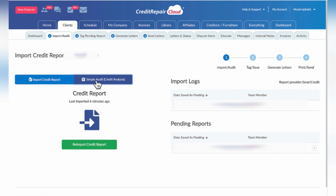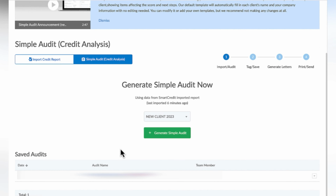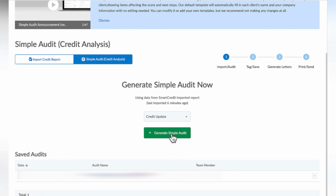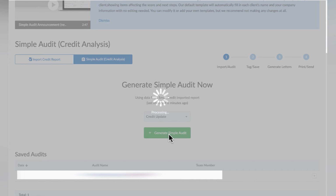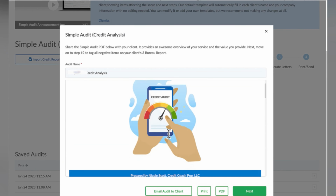But we're just going to click on Simple Audit. And this is where you'll see all of your saved audits. And then if we wanted to provide the client with a different audit, say the client was with us for a couple months, we could come over here and I have what's called a credit update, right? And I can select, I want to give this client a credit update. So I'm just going to generate the simple audit. And you can email these audits to existing clients. So you can let them know, hey, here's an overview of what we have left on your credit profile, right?